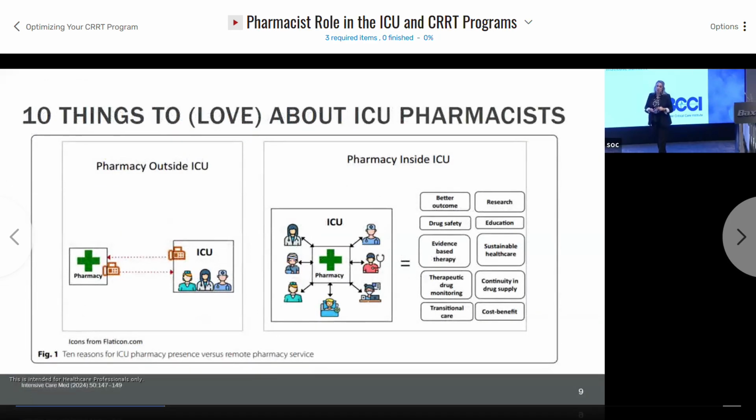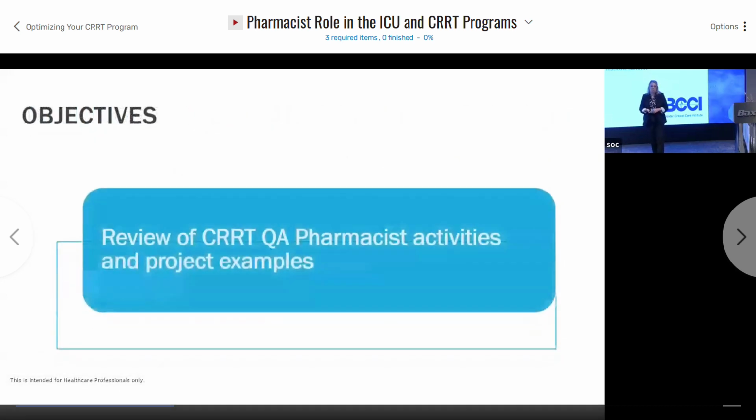And so that editorial highlighted some of the things that I've just spoken about. The 10 things to love about your ICU pharmacist, right? I like this little graph. So pharmacy outside the ICU versus inside the ICU, right? We can expect better outcomes, improving drug safety, improving evidence-based therapy. I think that's one of the biggest things I do, help drive evidence-based care. Therapeutic drug monitoring, of course, I love math. Transitions of care, research, education, continuity in drug supply and cost benefit. There's actually a lot of cost avoidance and cost benefit literature looking at pharmacists in the ER, pharmacists in the ICU. So there's a lot published there.